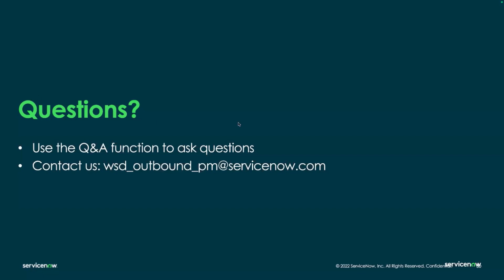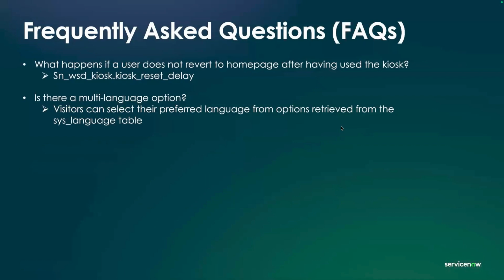And I think that brings us to time. I just wanted to quickly mention two FAQ questions that usually come back frequently. One of them is what happens when a user doesn't use the kiosk for a few seconds, or they've started something, or the kiosk is about to time out. We have a system property where you can define how many seconds you want before it reverts back to the home page. So you can say, if they haven't touched it in 60 seconds, go back to the home page. If you're really strict and you don't want anyone to see any information that someone might have left, you can set 20 seconds. You can define that in that property.